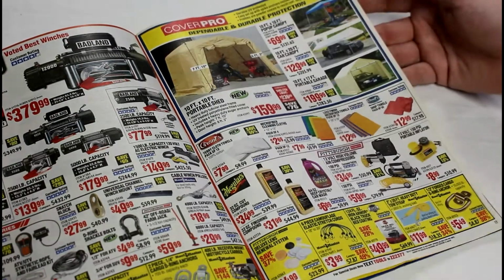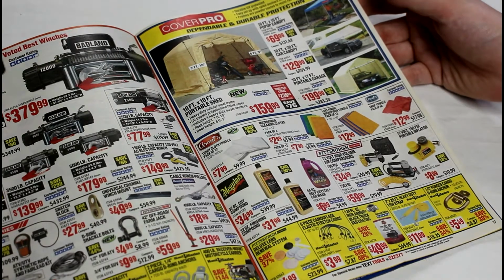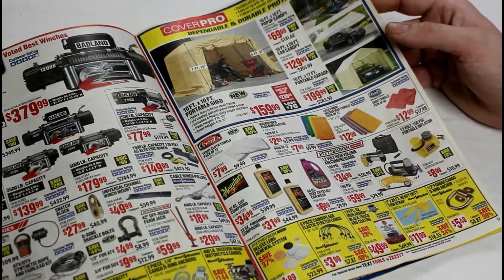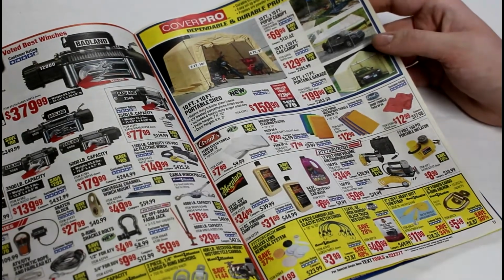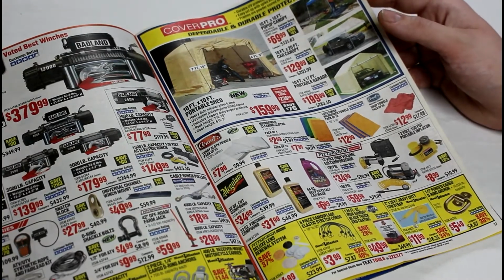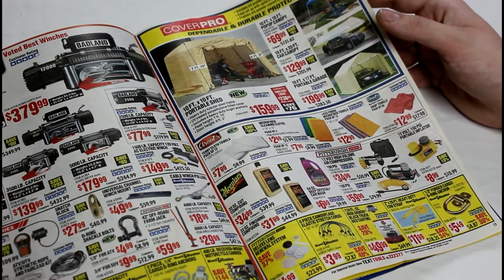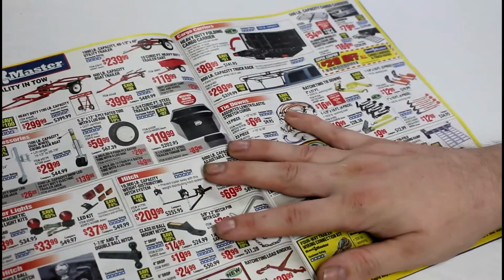If you needed a car canopy, they have cheap car canopies, 129 bucks. It's probably some kind of cheap tent material, but it probably wouldn't be that bad. Never used any of their winches. I have a friend that has one on the front of a four-wheeler, but I've never seen him use it. It's just kind of there.